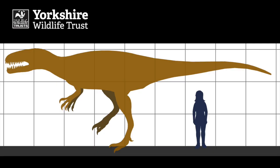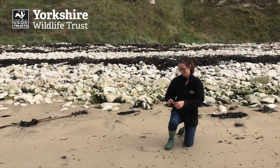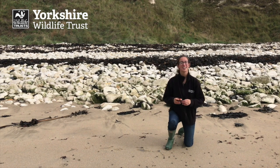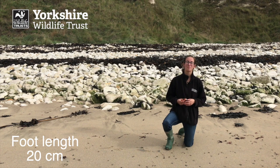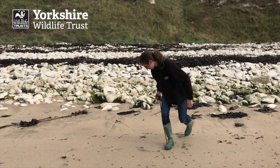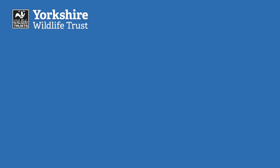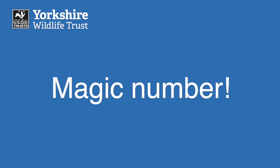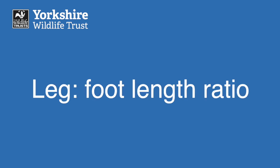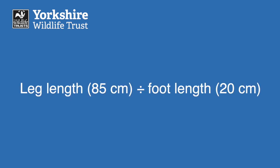The same ratio applies to you as it does the dinosaur, and we can prove this. First, you need to measure the length of your foot from toe to heel. Mine is 20 centimetres. Next, you need to measure the length of your leg from your foot to your hip. Mine is 85 centimetres. Using these numbers, you can calculate our magic number, the ratio of leg to foot length. You do this by dividing the leg length by the foot length, so my magic number is 4.25.